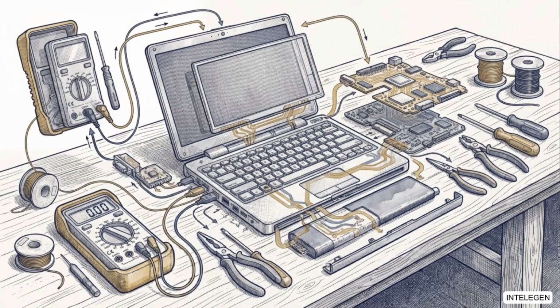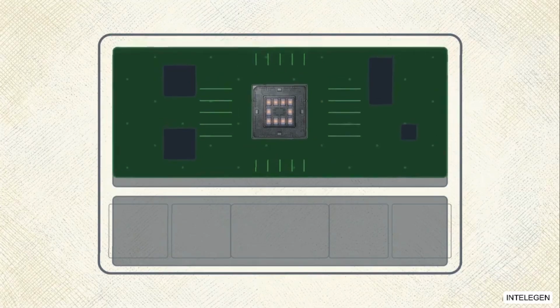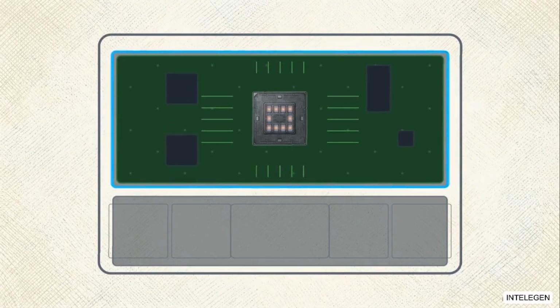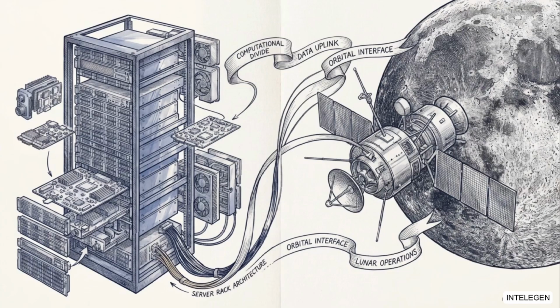To solve this logistical drain, NASA is prototyping a next-generation station laptop. They are mating the open-source Framework 16 chassis with a custom motherboard housing the new radiation-hardened HPSC processor. This modular architecture allows astronauts to physically swap, repair, and upgrade logic boards directly in microgravity, permanently defeating original equipment manufacturer vendor lock-in. Aerospace computing is no longer a strict dichotomy of Earth versus space.